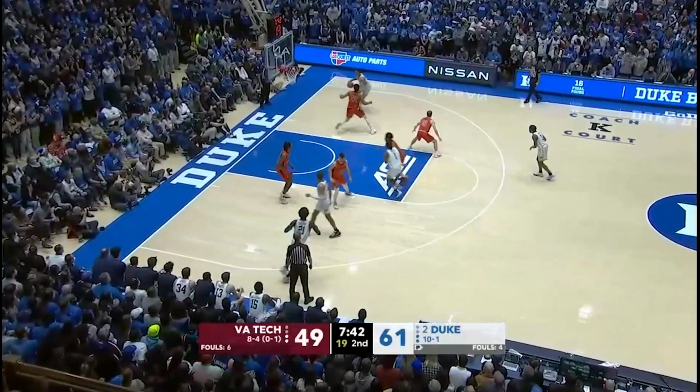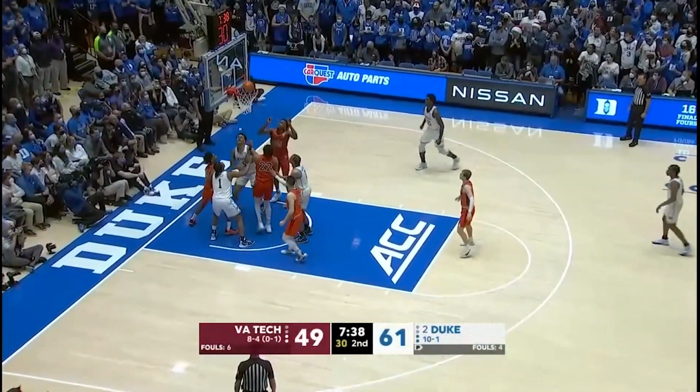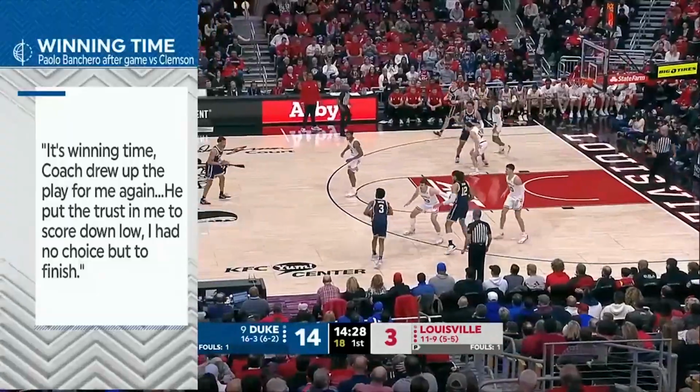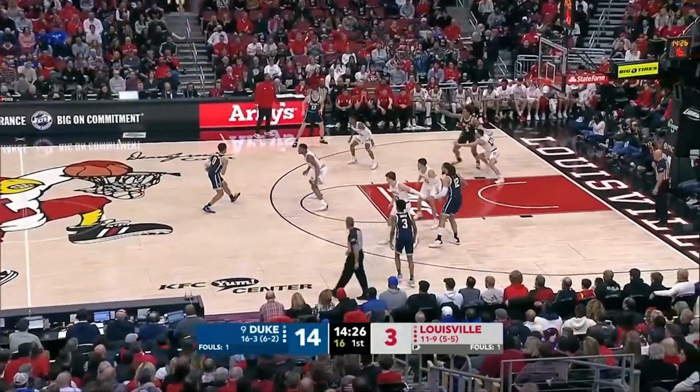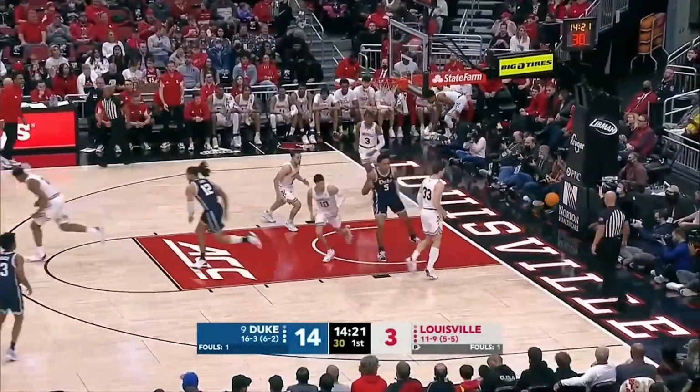What else can allow you to score from level 1 near the rim? That's correct, post-ups. And to continue where we left off, watch this beautiful spin move against Louisville and a rim-destroying dunk. Absolutely no chance. Ouch.